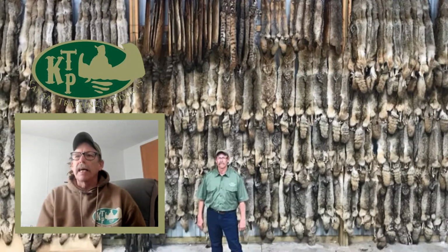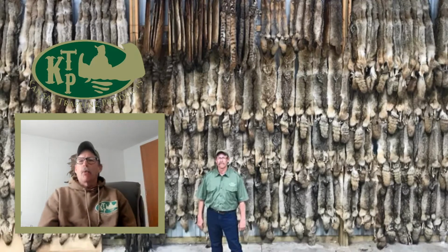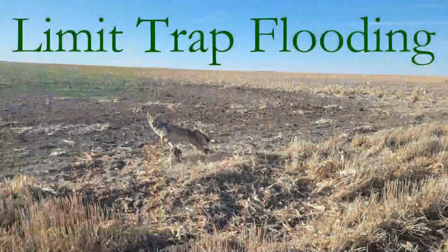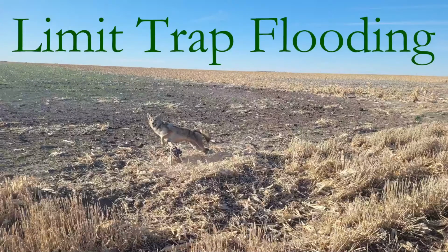Bob, as far as saturation goes, do you recommend more than one trap at a set? So it depends, Bob. This set down here where the coyote jump is, that was the only set at that location. That was it, on this edge. Then if you look over here at the cornfield side, I had another set a little further down for the coyotes traveling that way.